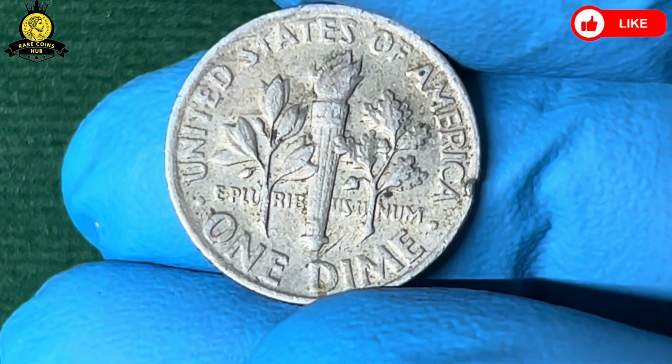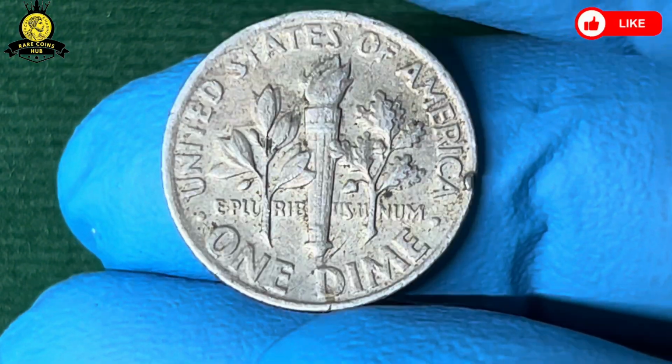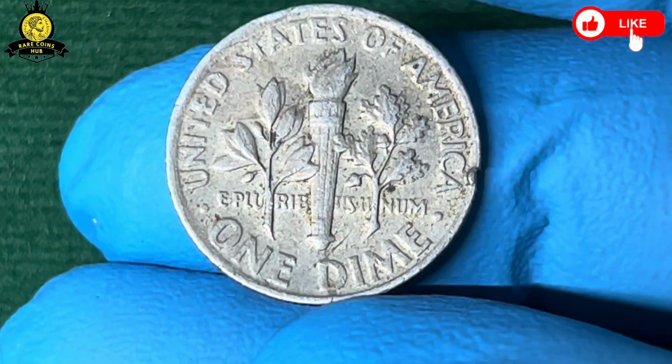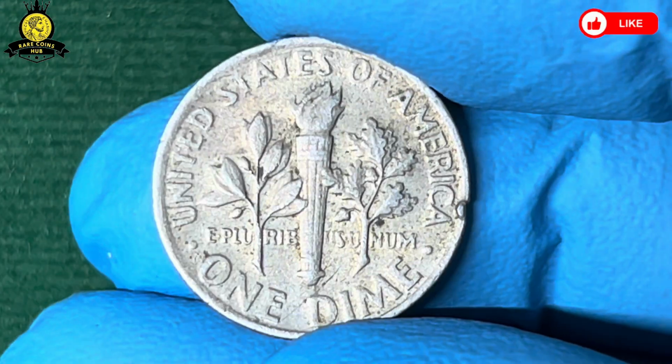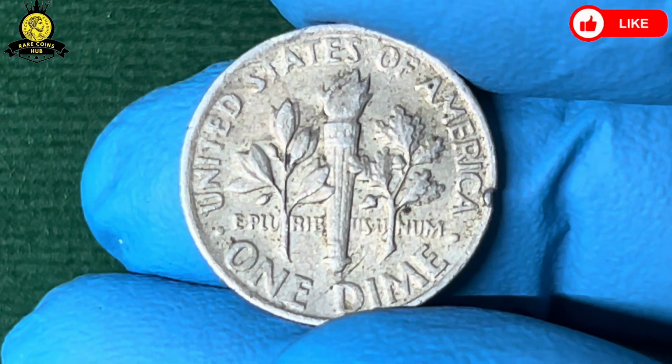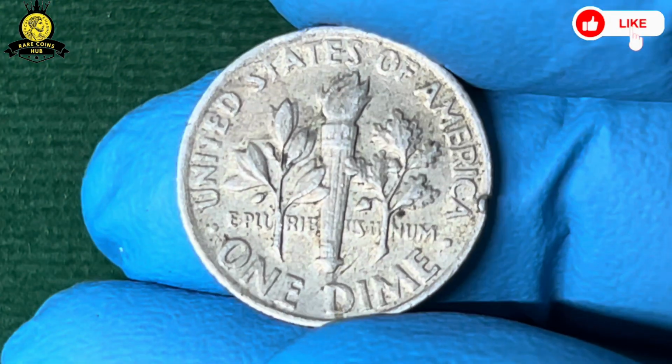This reverse design was created by Felix Schlag, and it has appeared on the dime since 1946. Like the obverse, it too stands as a tribute to American ideals, making the coin not just a currency piece, but a symbol of the nation's core beliefs.